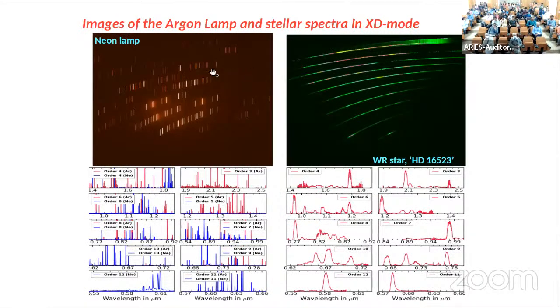So this is typical spectra when we take in cross dispersed mode. This is R band, different orders. So this is K band up to R band. And if you extract, these are neon lamp spectra. If you extract them, you'll find in all the orders you have a certain number of lines to release from your spectra. So this is the example spectra.